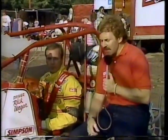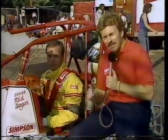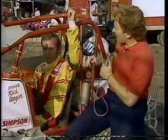Now, sprint cars have a tendency to, on occasion, invert themselves. And so there is one piece of special safety apparatus that sprint car drivers wear. It's called arm restraints. Now, there's a good reason for that. You can see without an arm restraint, should the car get upside down, the driver's arms, as Rick Unger's are here, can easily get outside the roll cage. But with an arm restraint, the arm is kept well inside the race car and very safe.